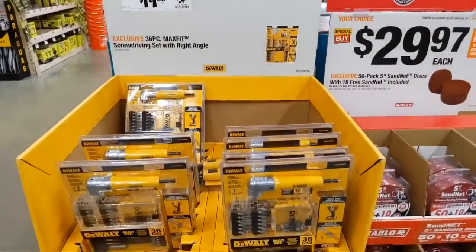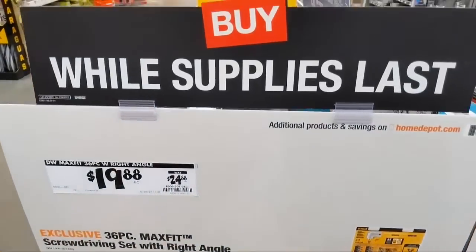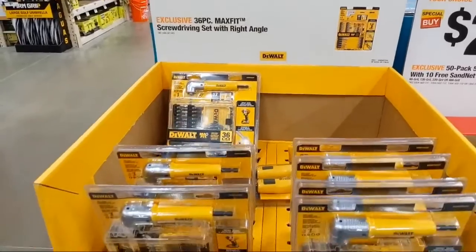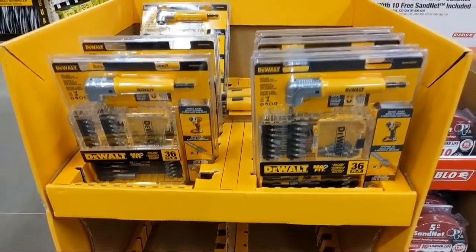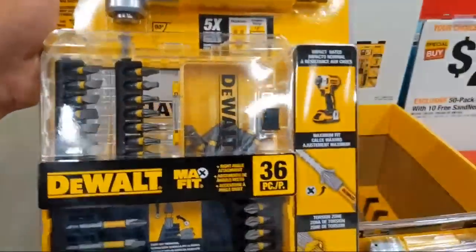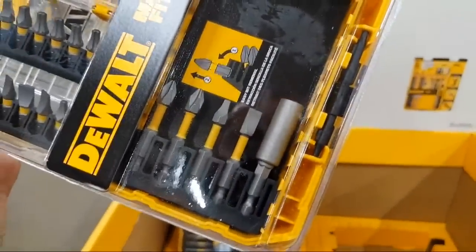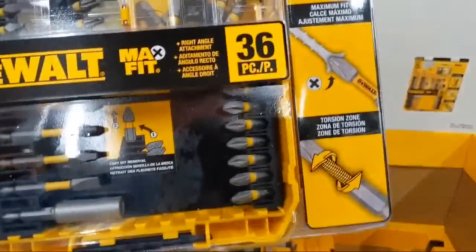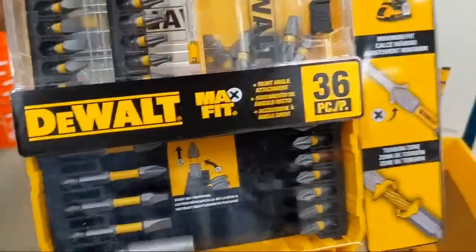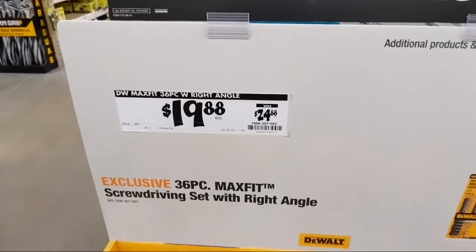I wanted to start here on this DeWalt end cap. This is one some of you loved and scored during the holidays and for Father's Day. But in this location, it seems that they've rolled it out once again. This is the DeWalt MaxFit 36-piece kit. It has a quarter by quarter magnetic adapter. It's got some 2-inch bits, some 1-inch bits. It's got a little removable case in there, 36 pieces. This thing's a good deal at 36 pieces at $19.88.